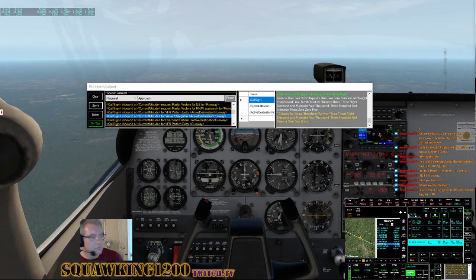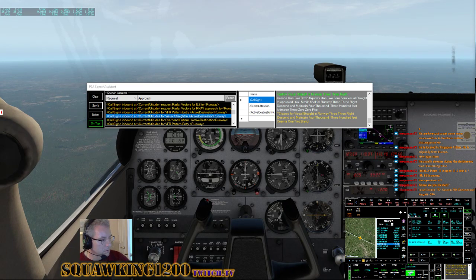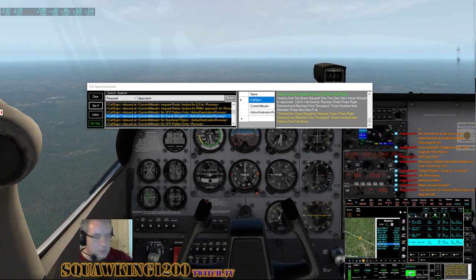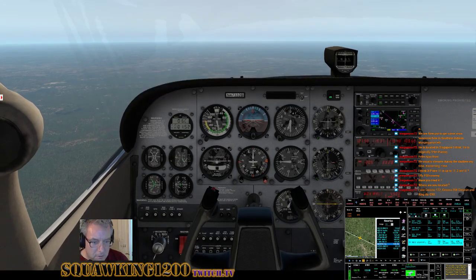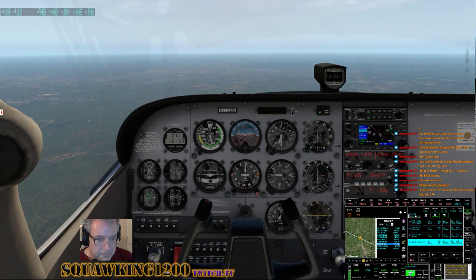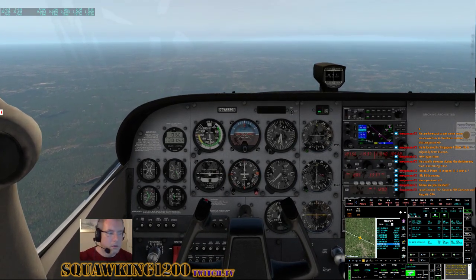So I'll do my read back. Cleared for visual straight in runway 33 right, descend and maintain 4,300 feet, Cessna 12 Bravo. So I'll go down to 4,300. Arm that.